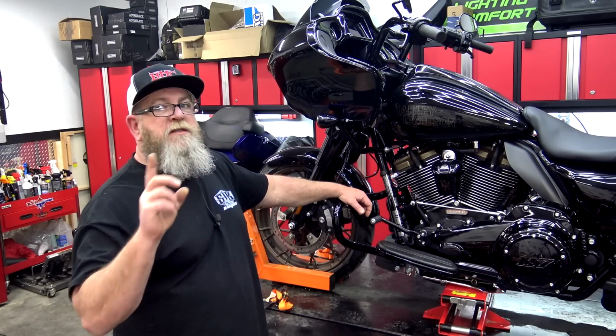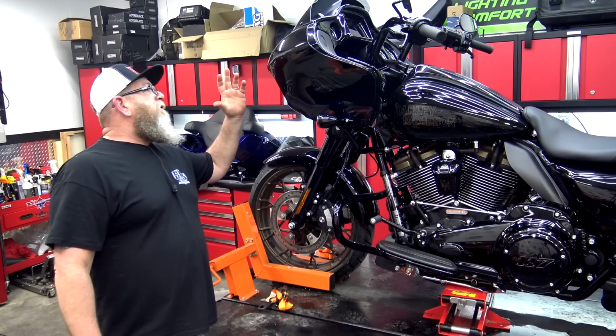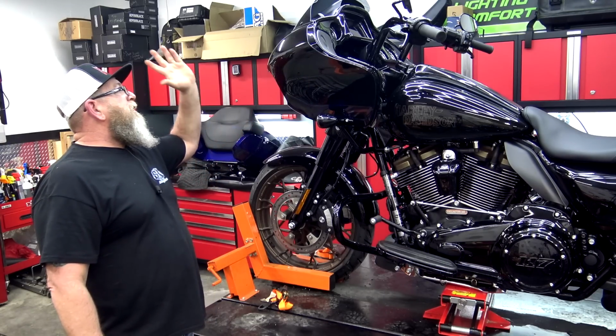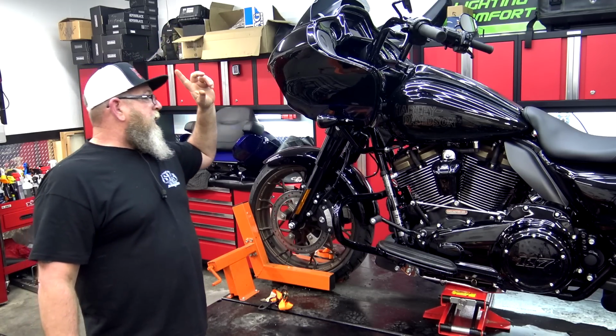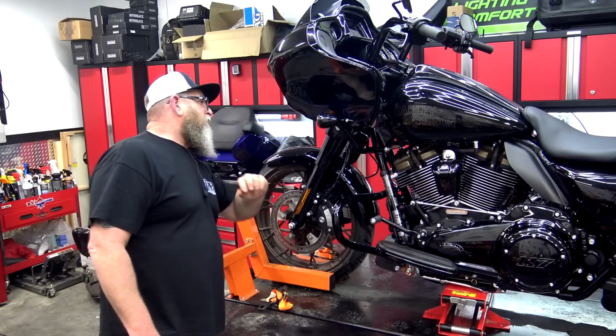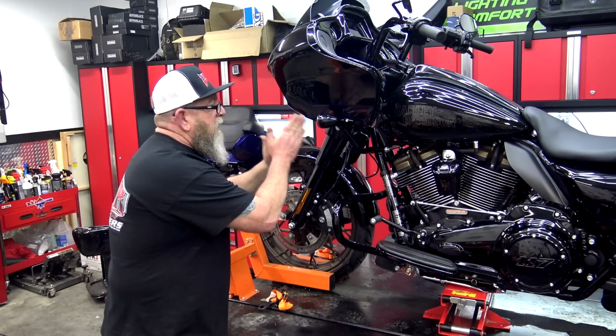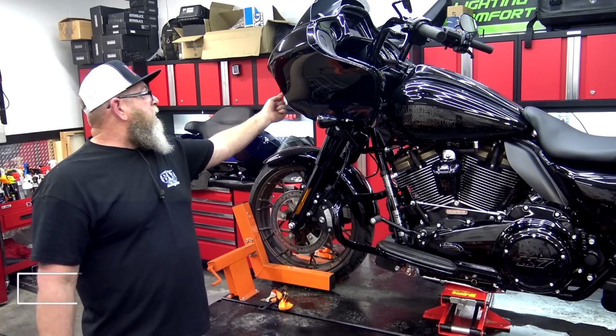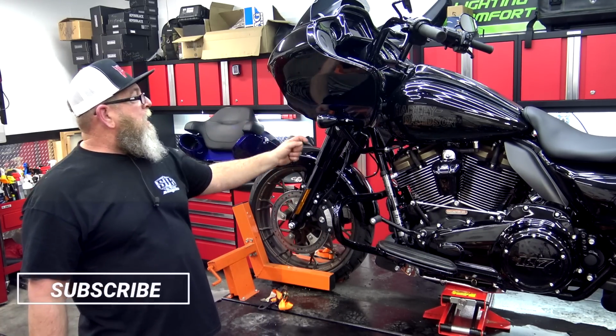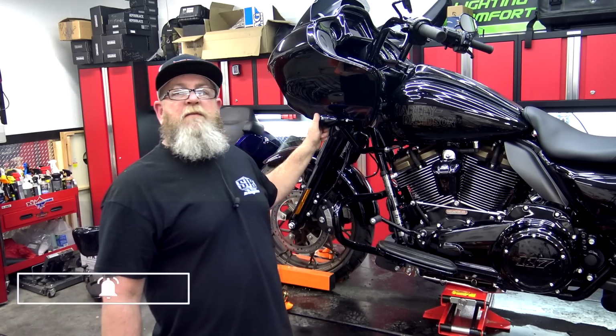But it is sold for the '17 up. Nothing really new on the fairing that I see. Headlights the same, fairings the same, windshield's the same, cheap windshield that you're going to be taking off anyway. It amazingly, in 2023, still has 1157 turn signals, right? Not LED. The headlight is LED. It's a sealed unit on the Road Glide, but the turn signals are still the 1157.